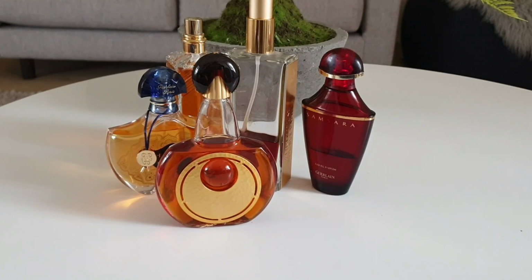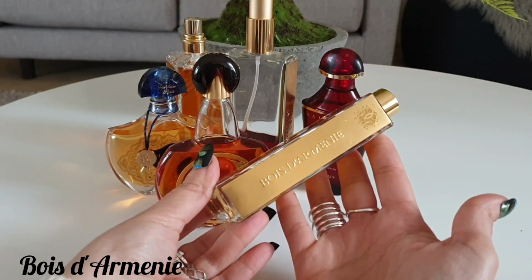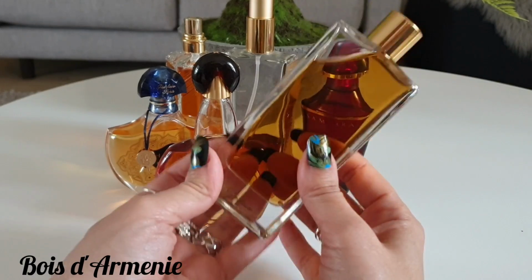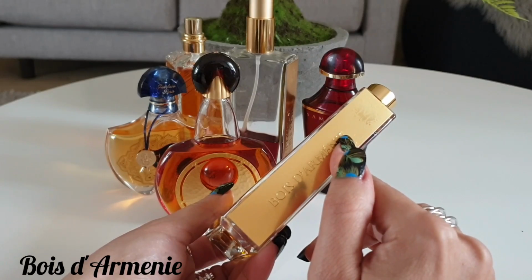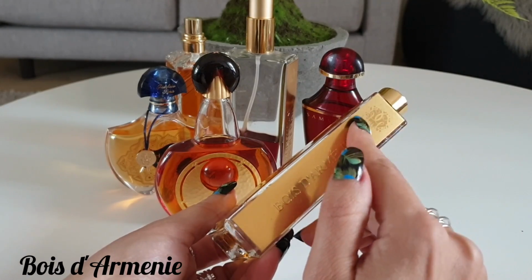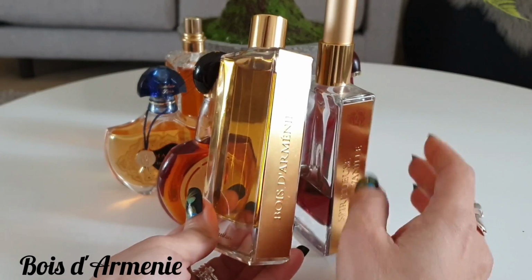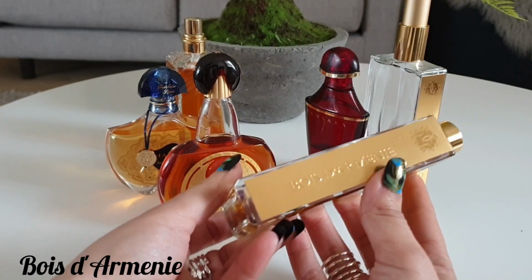Okay, next one I'm going to do is another one from the L'Art et la Matière collection. It's my favorite collection from Guerlain. It's the Bois d'Harmonie. I never see this mentioned. I love this. This is probably my favorite. Actually, these two. These two would be my absolute favorite from the L'Art et la Matière collection. I love Bois d'Harmonie so much.